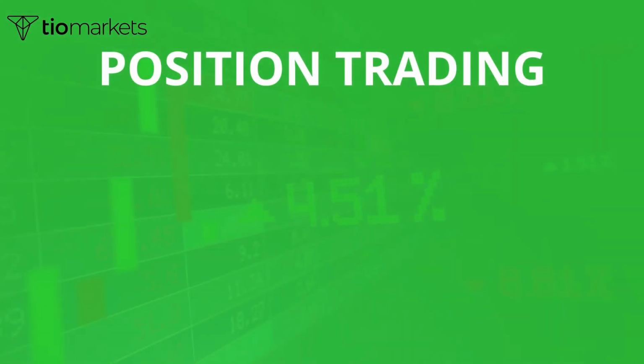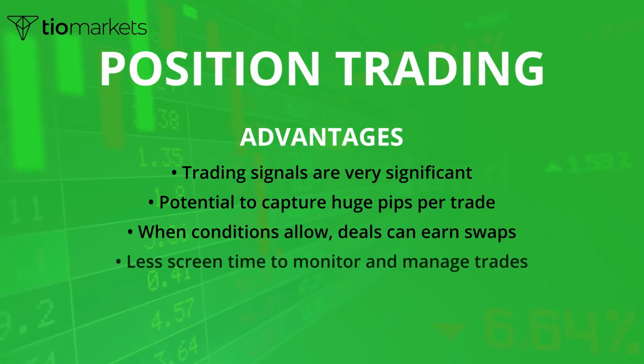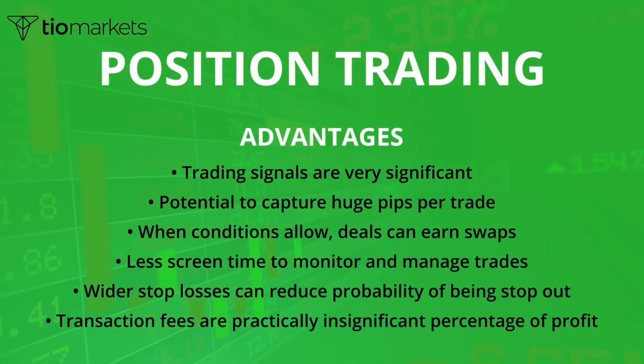Let's highlight some of the advantages of this style of trading. The trading opportunities are very significant. Potential exists to benefit from significant price trends. Deals can potentially earn interest from the overnight swap. Less screen time is required to monitor and manage the trades. Wider stop losses can reduce the probability of being stopped out. Transaction fees are relatively insignificant relative to the potential profits in general.